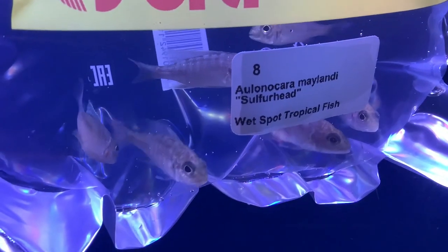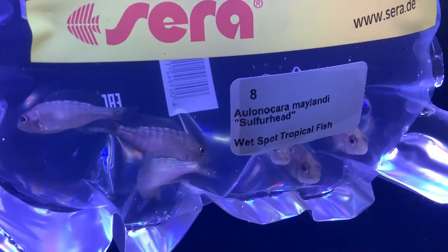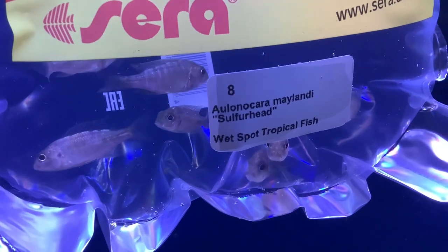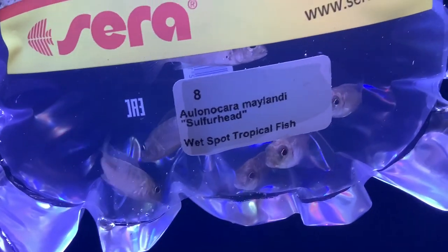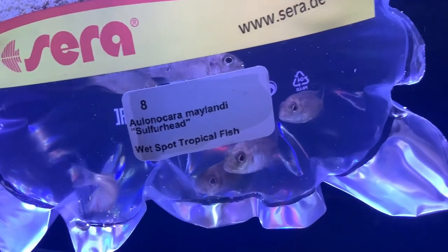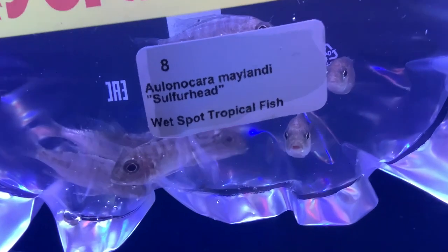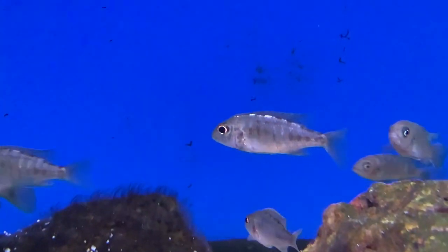Welcome to Lake Malawi cichlids. The Sulfurheads in particular, jokes aside, are from the southeastern part of Malawi. I believe there's two populations, if memory serves, at West Reef and Eccles Reef. And that is where you get that beautiful yellow head, that population. It's a smaller peacock, I would say, kind of normal size, so to speak. Reaches about 5 inches on a big male.